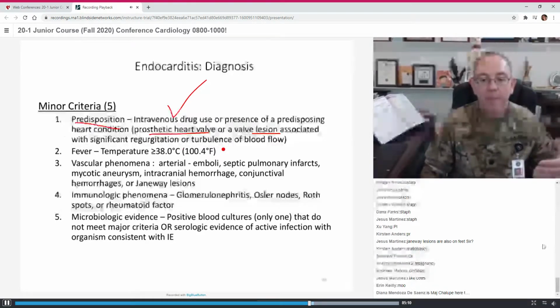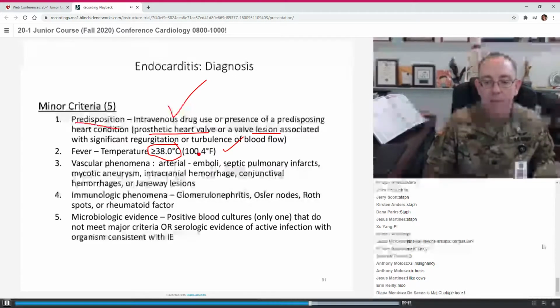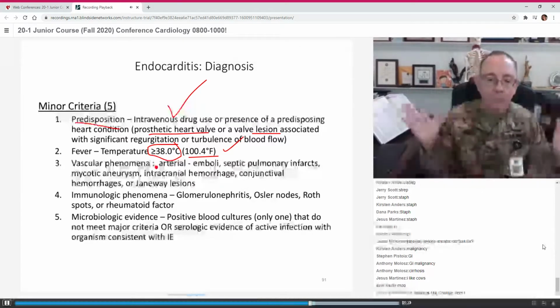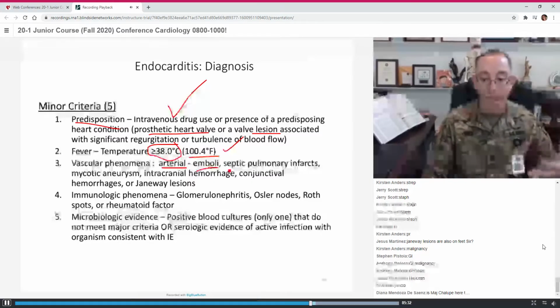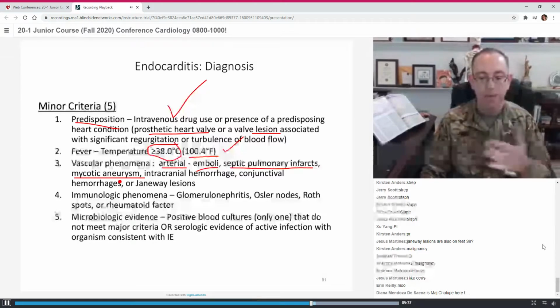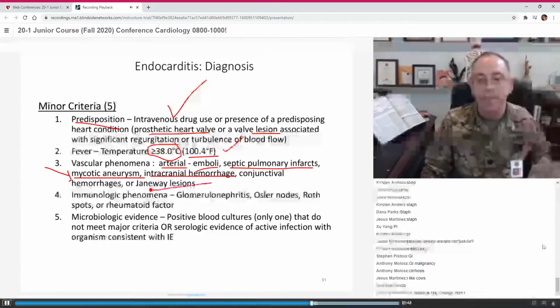I've got a fever, low grade, 100.4 or greater, right? So these are important to remember in Celsius. They typically will give you both on the boards, but you want to remember 38 degrees Celsius is a fever. Vascular phenomena can occur. Arterial can lead to these emboli. They can get septic pulmonary infarcts and mycotic aneurysms, which can be many causes of mycotic organisms that are out there. You're learning a lot of them, I'm sure, in ID. Intracranial hemorrhage, conjunctival hemorrhage in the eye, and then Janeway lesions are key.